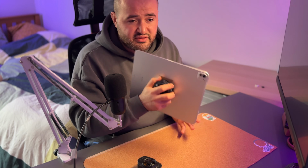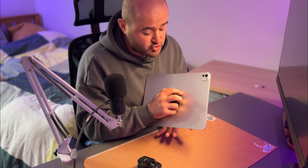Keep in mind this iPad is really light, really thin, so it holds the weight without any problems. I'm not going to shake it vigorously, because it would fall for sure. But it does the job.